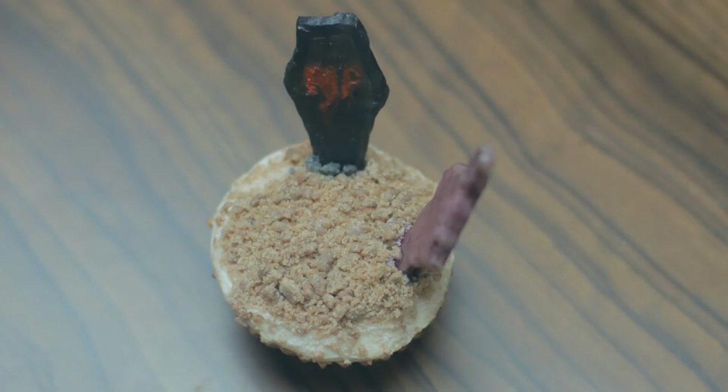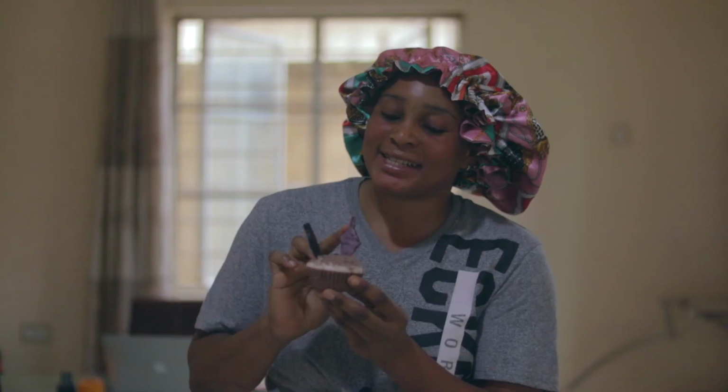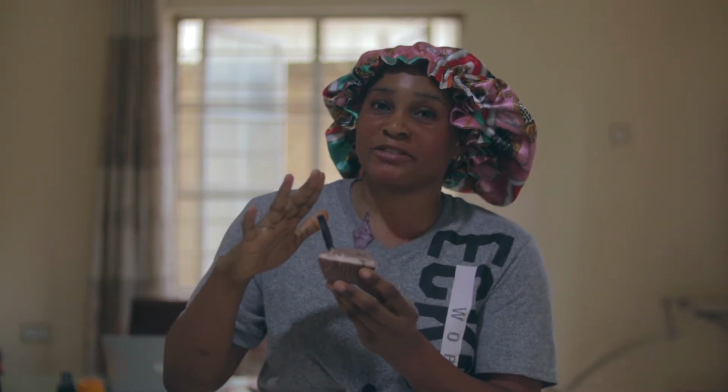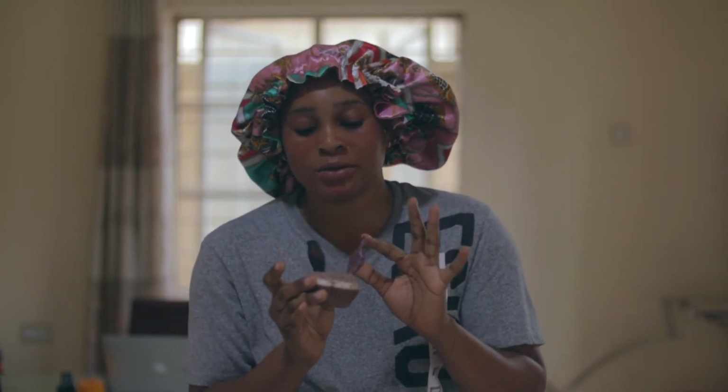And this is a spooky candle. This is a Halloween candle. You can see the graveyard, RIP to my enemies. This is a cross. This is the graveyard. You can see the grave is buried into the ground and the cross is buried too.